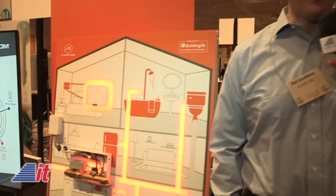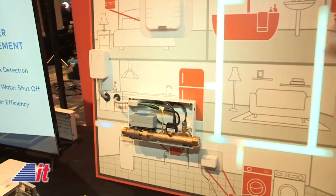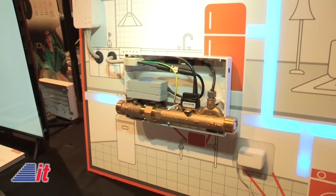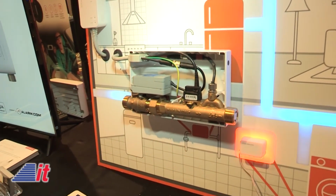So it's a very exciting new product over here that we're looking at, being able to look for an abnormal flow of water in the house. And if we detect an abnormal flow of water in the house, we can turn it off. So if we detect a problem, we can stop it before it becomes a big one.